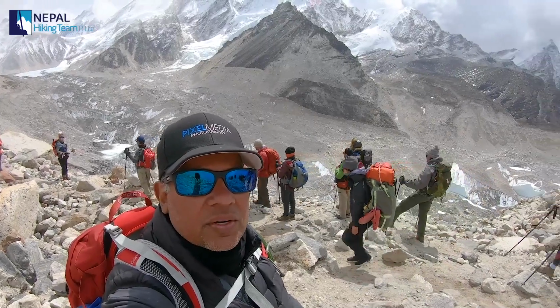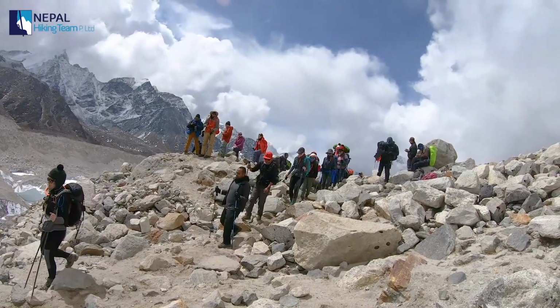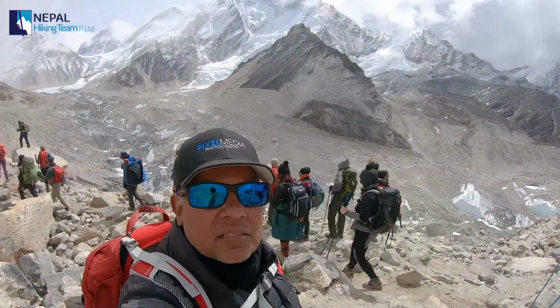Traffic on the trail is crazy. Look how many people. It's almost like waiting on a line in Disneyland.